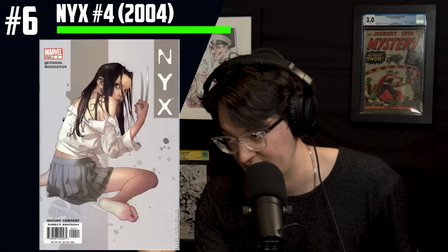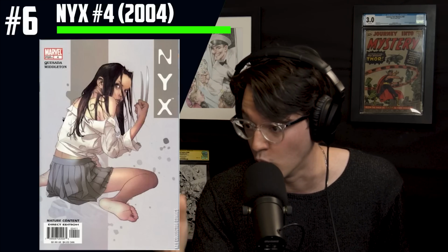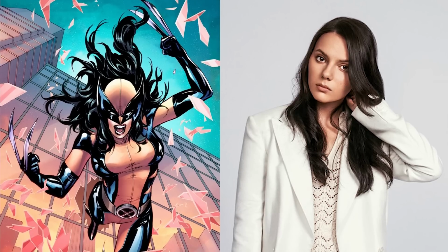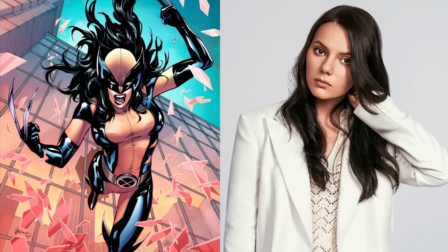Is there anyone here or even in the community that would be surprised to see Dafne Keen take on this role again? I mean, really, Logan was one of the best Wolverine anything to ever hit cinema. Take into consideration that Dafne is still only 18 years old. She is not anywhere near aged out of this character. We're probably going to see her playing Laura Kinney for quite some time.